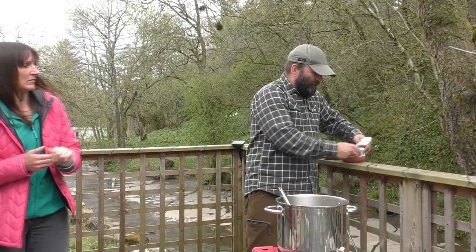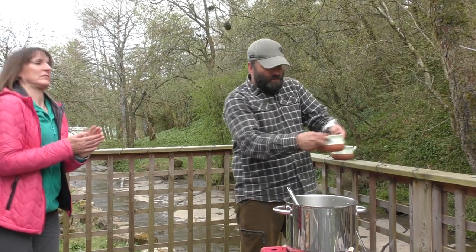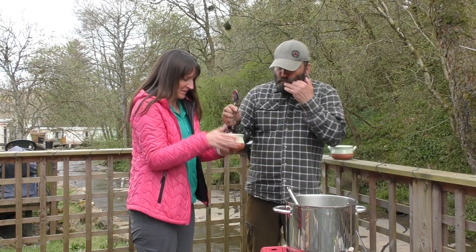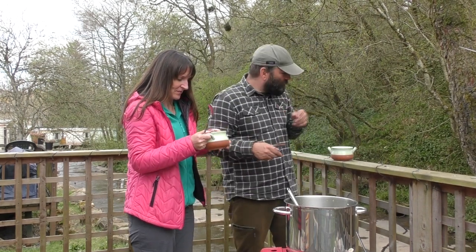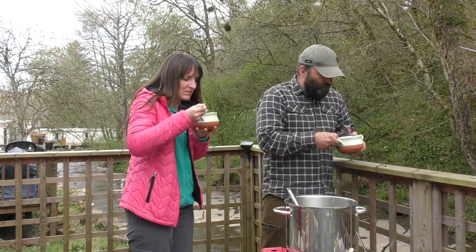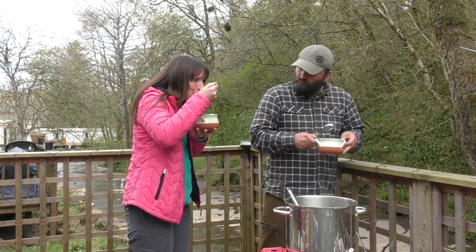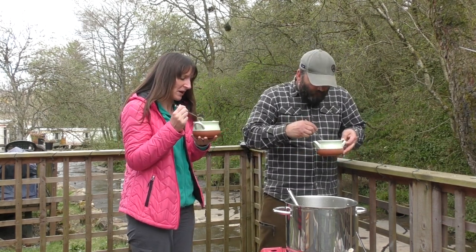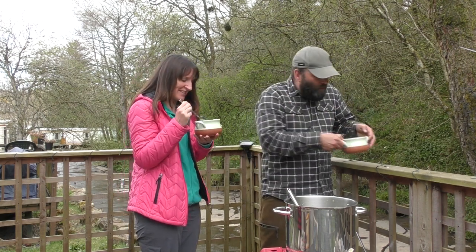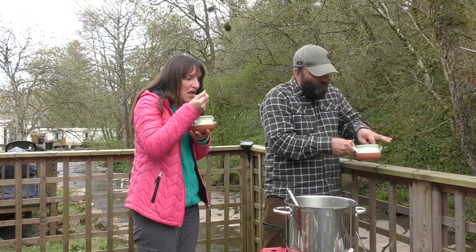Right, the moment of truth. There you go, Dal. There's your soup. Lovely. Tell me what you think. There's your spoon. We'll give this a try now. A bit warm now. That's gorgeous. That really, really is nice.